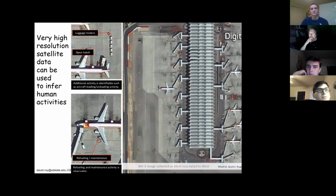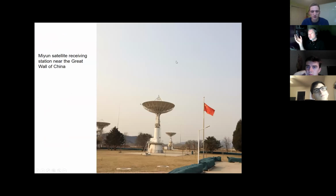And you can infer human activity from high resolution data. So if you work for the military, you can basically say the hatch is open, they're refueling, or they're loading bombs. Luggage trailers could be bombs, right? So there's lots of interest in that.